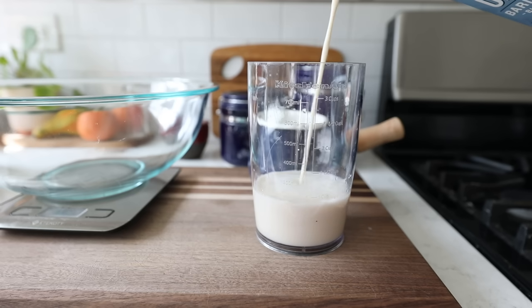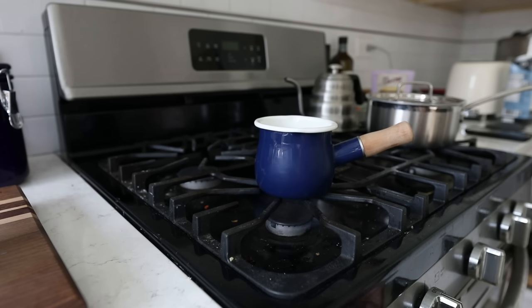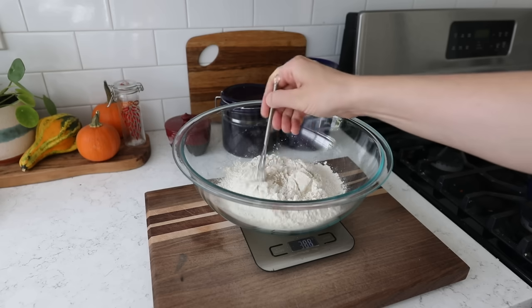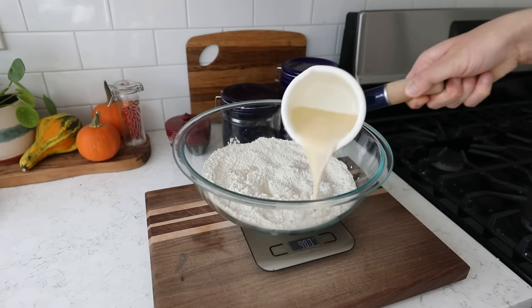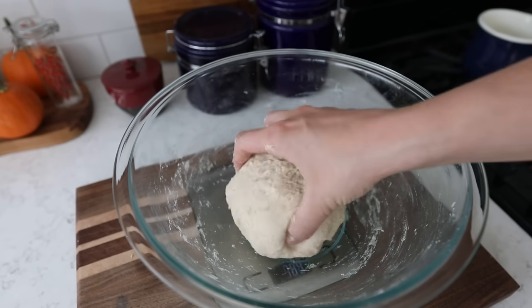We're starting off by making some English muffins. I made some before, but they weren't quite right, so today I wanted to try a different recipe, try a different technique, and already I am so much happier with how these are looking and how the dough is coming along. Okay, so it looks like the English muffins are actually going to take many hours to rise.